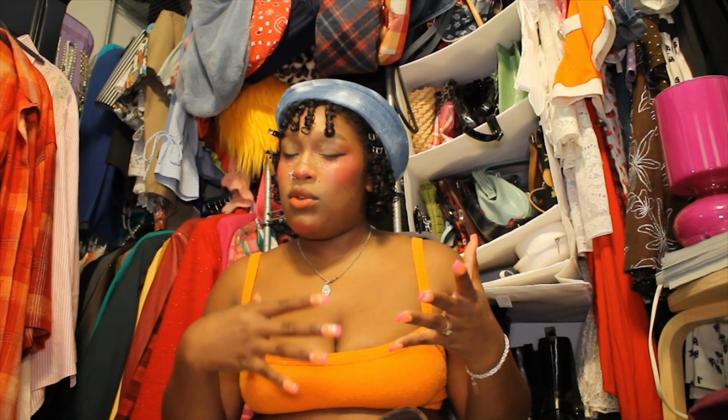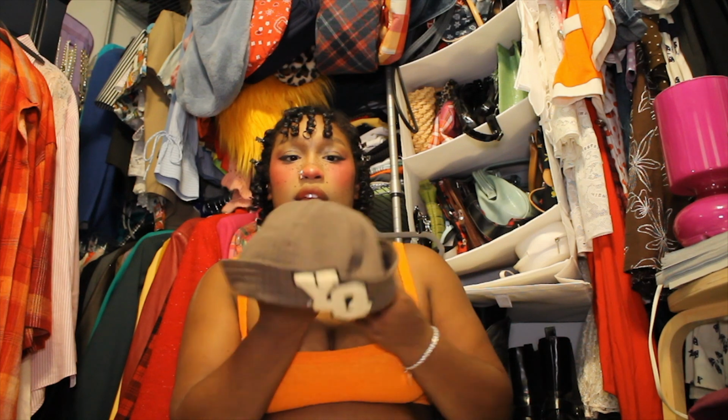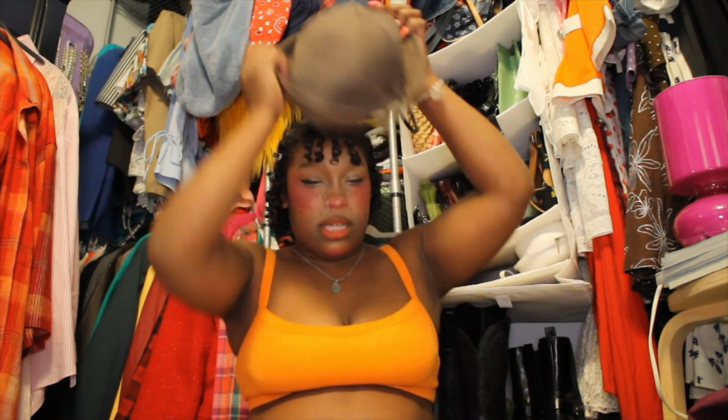This has been one of my favorites. It's denim, so that means it goes with everything, and the bleach makes it like a super cool mixed print, if you will. Then this is the brown one that I was also working on in the video. I added this really cool kind of vintage patch to it.